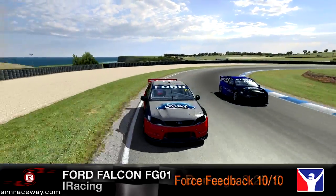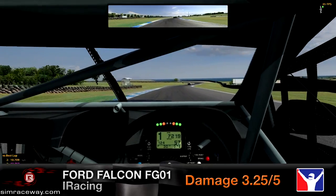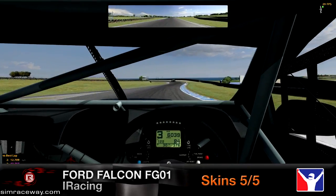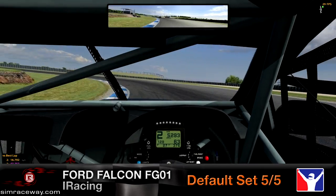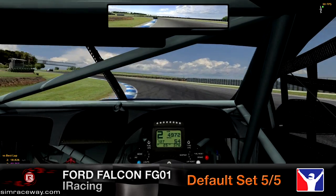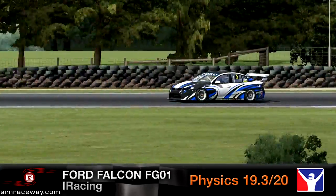Models 9.5, cockpit 9.25 out of 10. For me, I'm going to talk about fun factor, immersive, force feedback. I gave it a 10 across all three categories. Outside of a couple of dirt type games, this is the best force feedback I've felt. It is. I also gave it a 10 in fun factor, so I got a 10 overall in fun factor.